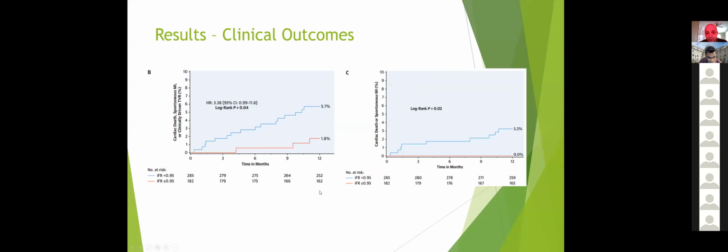Yeah, I'm not sure I would make too much of that. People who have lower scores have room to improve. Among the people who improved to a very good IFR, the ones who had a lot of angina before seem to have complete resolution as opposed to near complete resolution for the other group. Yeah, I totally agree.